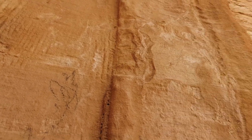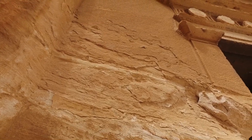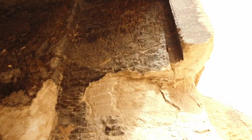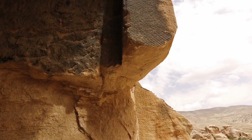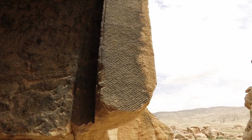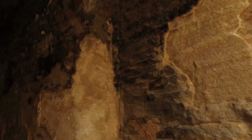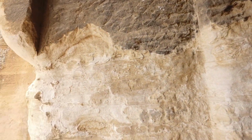But then there, and especially because it's blackened here, you see this tool may not be a hand tool because it's just so evenly spaced. The other question is, how was this chamber cut out? That would take something that could remove material quite rapidly.